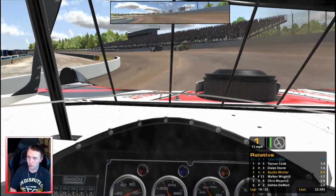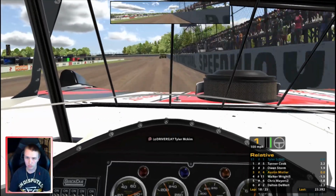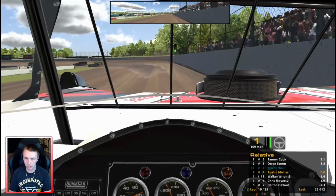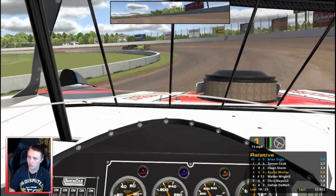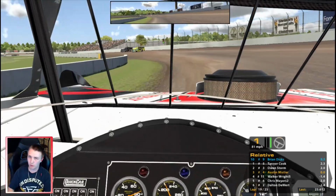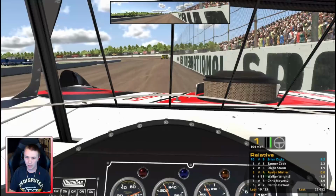I don't know what the 3 car is doing. He's just keeping the car so straight, I guess. He's doing really well. Because we're catching the 5 cars slightly, but the 3 car is still pulling away, so he's to his bumper at this point. Should be an interesting battle here at the end with the last 5-6 laps here.